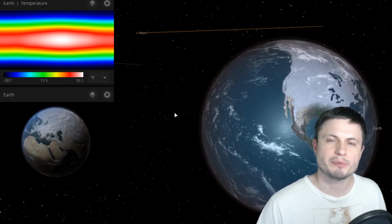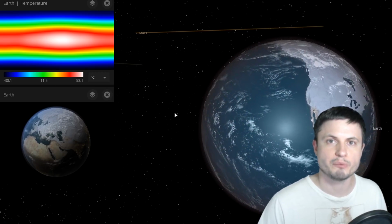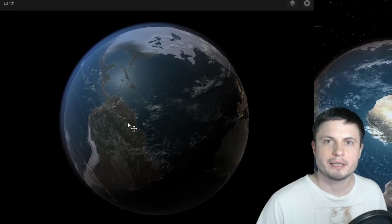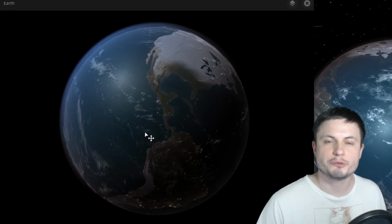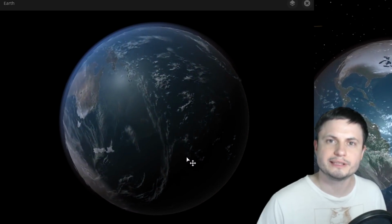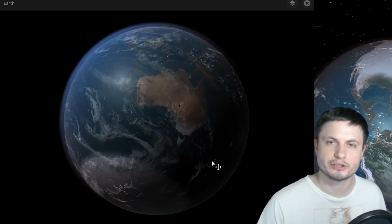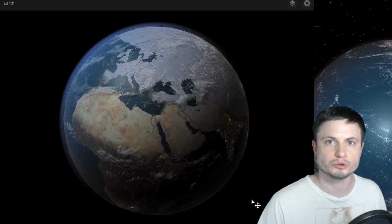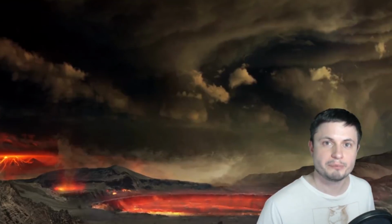11.5 degrees is about 4 degrees lower than the modern average temperature, and as you can see, the Earth for the most part has a relatively similar distribution of ice and liquid water as it does today. There's probably just a little bit more ice because the conditions here are just a little bit colder, but not enough for this to turn into an ice bowl. So in that sense, the scientists behind this paper are actually very likely correct in their assumption.